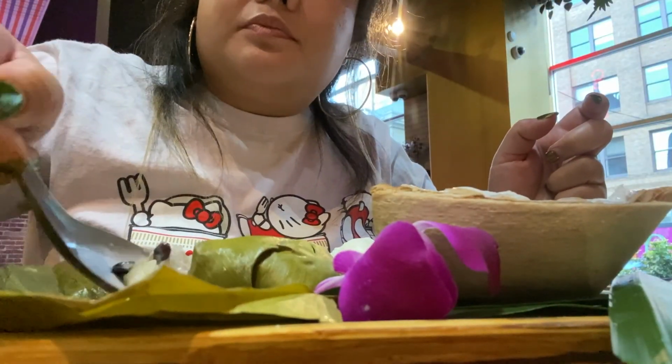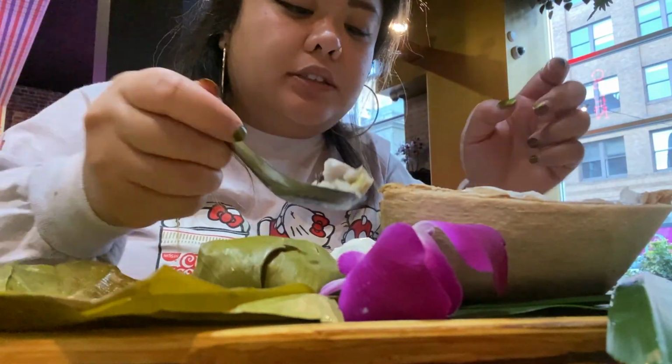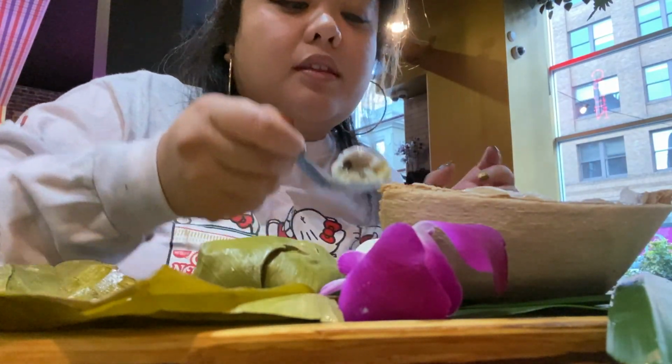Now you're going to want to get a spoonful of the sticky rice, ice cream, as well as the coconut meat for the ultimate khao tom mud bite.